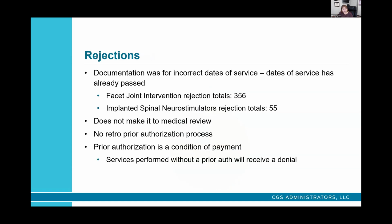Rejections. This is a bit different. With prior authorization, when a provider has received a rejection, rejections never make it to medical review. Oftentimes it's related to something wrong on the request form. These never make it. It may have had incorrect dates of service. One of the things that we will reject for is if they put a date where it's already passed. They've given us a prior auth request.